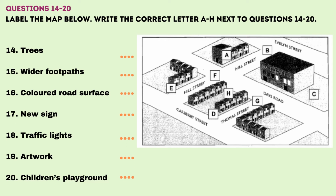We think it's very important to separate the local residential streets from the main road, so the roadway at the entrance to Thomas Street from Days Road will be painted red. This should mark it more clearly and act as a signal for traffic to slow down. One way of making sure that the pedestrians are safe is to increase signage at the intersections.